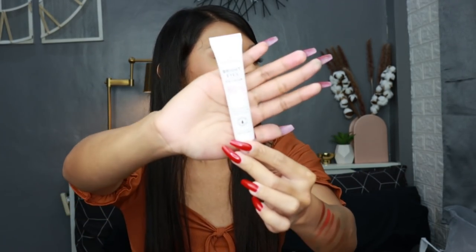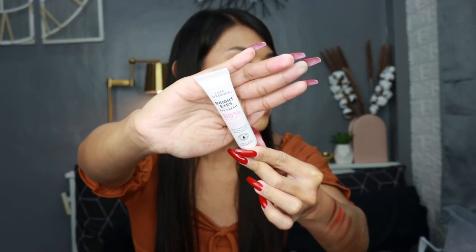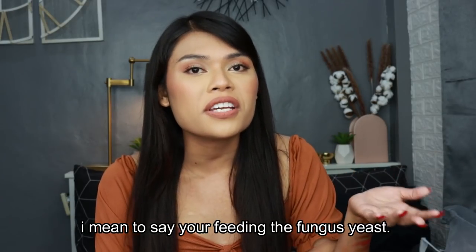Alright, Malker, so for the next item I have here, this is the Luxe Organics Bright Eyes Eye Cream. This has 80% galactomyces, it has niacinamide, adenosine, caffeine. At first, I was hesitant in using this because galactomyces is a form of yeast. If you're prone to fungal acne, parang pinapakain mo yung yeast. So it's like you're feeding it yeast.